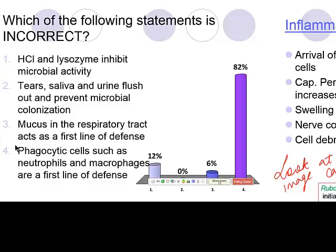Good. Cells and chemicals were the second line of defense. So phagocytic cells are not the first line of defense. HCl and lysozymes do inhibit microbial activity, and mucus in the respiratory tract, because that's the lining, which is a mucous membrane, does act like a first line of defense.